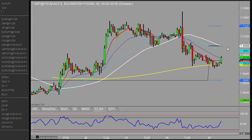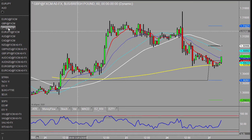Okay, aside of that, looking again a bit like the euro, the break of the lows here would trigger me towards the short side and down towards that S1. So that's the pound.